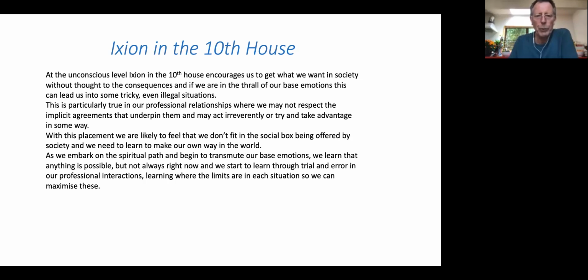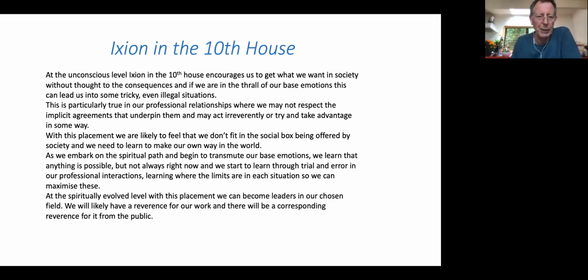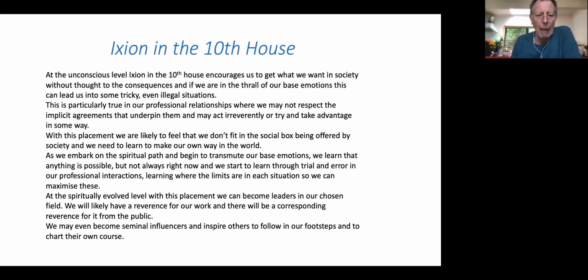As we embark on the spiritual path and begin to transmute our base emotions, we learn that anything is possible, but not always right now. And we start to learn through trial and error in our professional interactions, learning where the limits are in each situation so we can maximize these. At the spiritually evolved level of this placement, we can become leaders in our chosen field, and we will likely have a reverence for our work, and there will be a corresponding reverence for it from the public. And we may even become seminal influencers and inspire others to follow in our footsteps and to chart their own course. So here are a couple of examples.